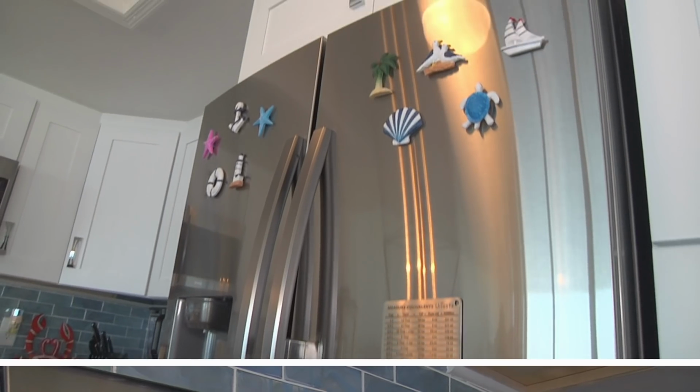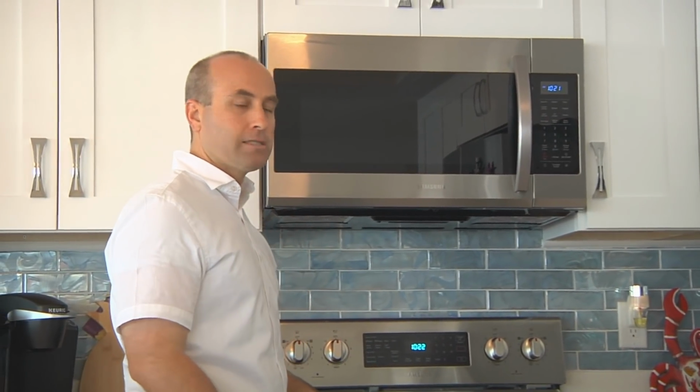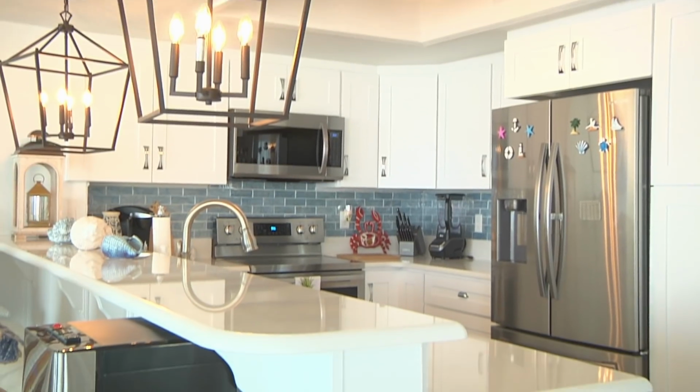Remember that with a vacation rental, if an appliance goes down during the middle of someone's stay, it can be difficult to replace it quickly and a lot more expensive. So if you're in the midst of a remodel like this, you may want to strongly consider replacing the appliances, even if they're already functioning.